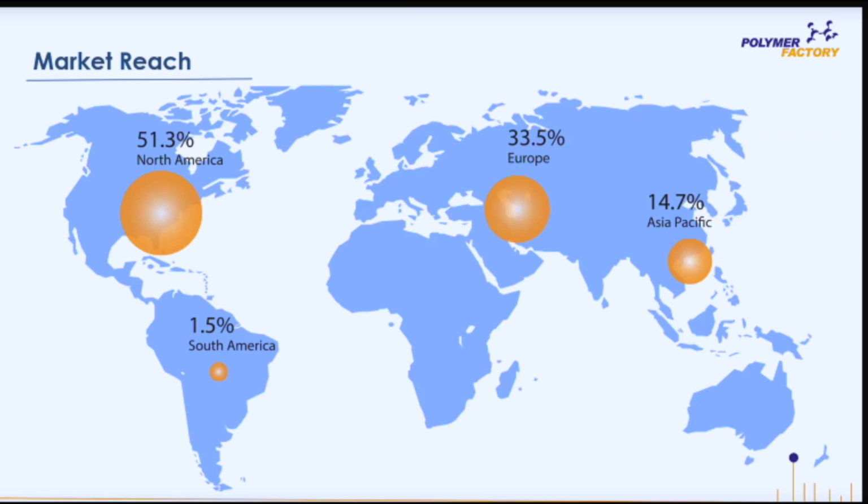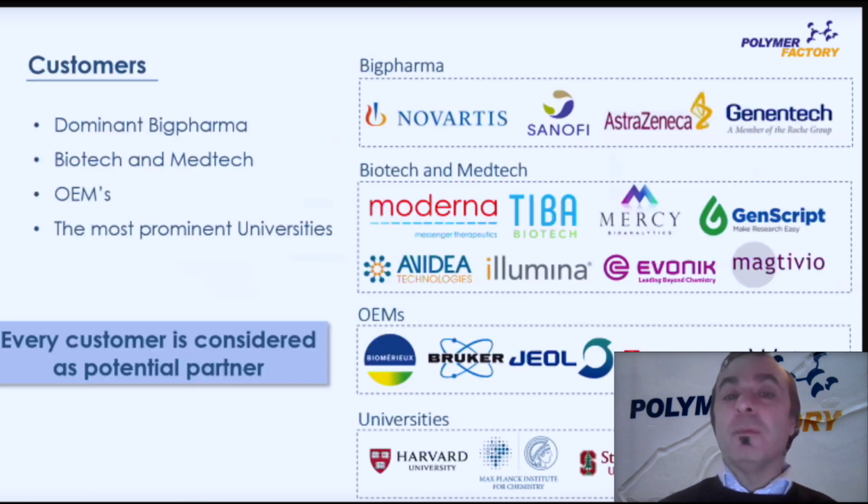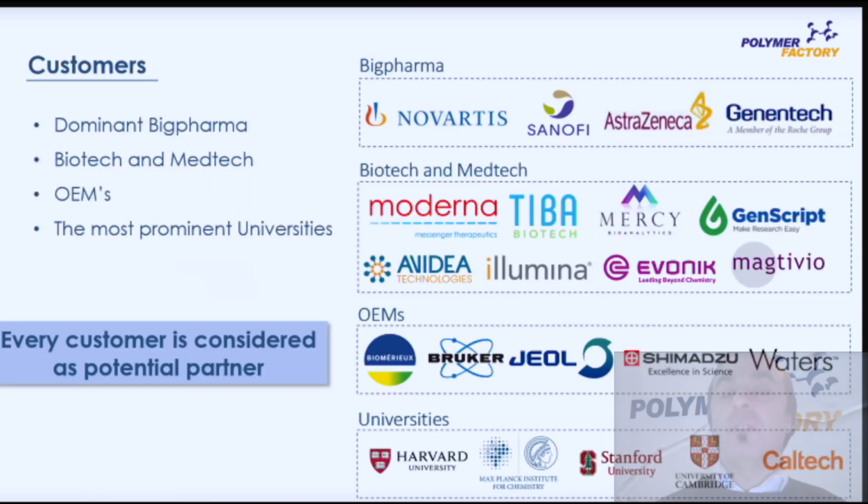And if you look at the market that we have, it is heavily tilted to the US. Almost 50% of all sales come from US customers, a third from the European market, and the rest from the rest of the world. Most of the customers are very much at the front end of technological breakthroughs. It includes big pharmas, biotech and medtech companies, and companies working in vaccines. We have OEMs, so instrument manufacturers, that have been extremely interested in SpheriKal, and we have a lot of renowned universities.